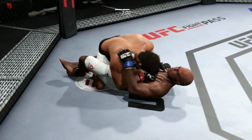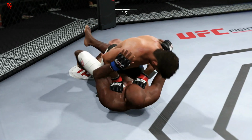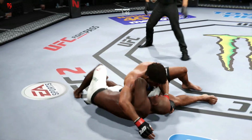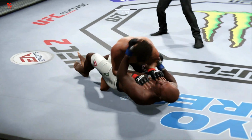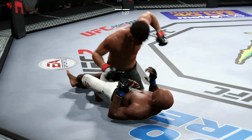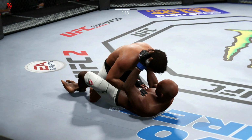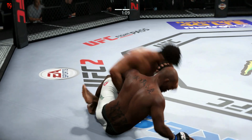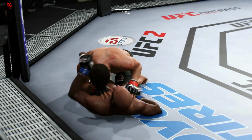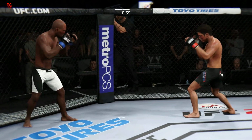Side control. Nicely done. He's got full guard. Big punch from the top. Cejudo gets it back to side control. Excellent movement and transitions here on the ground. Staying busy. Good ground and pound to the body. He postures up and lands a big shot to the body. He gets in a full guard here. Hayes gets back up again.